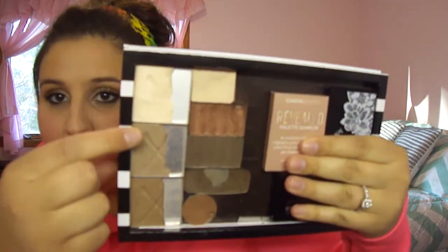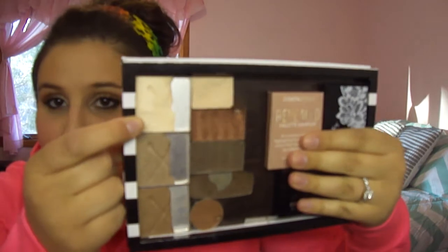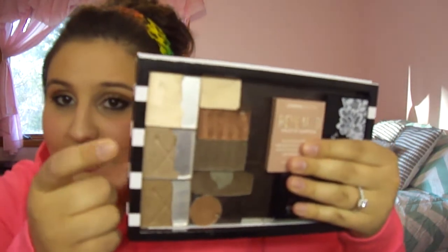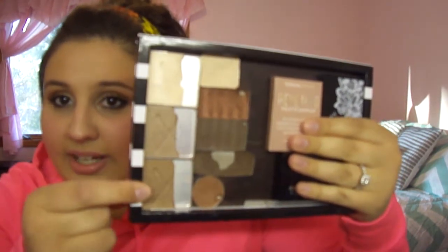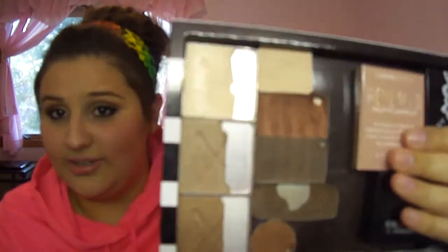But I did want to let you guys know, I looked up what the name of these Max Factor shadows are because I never know what the name of them are. This one is Max Factor in Buff, and this one is Fawn, and this one is Bourbon. I didn't know what they were named because I had lost the sticker that was on them. So I went ahead and Googled them and I found out what they were. And they have a ton of those on eBay and Amazon and stuff. So if you're interested in any of those colors, you can still get them online.